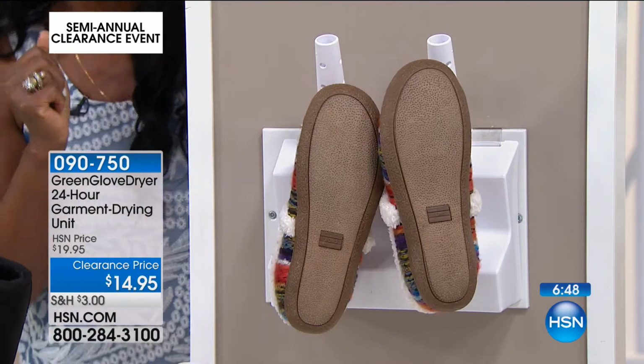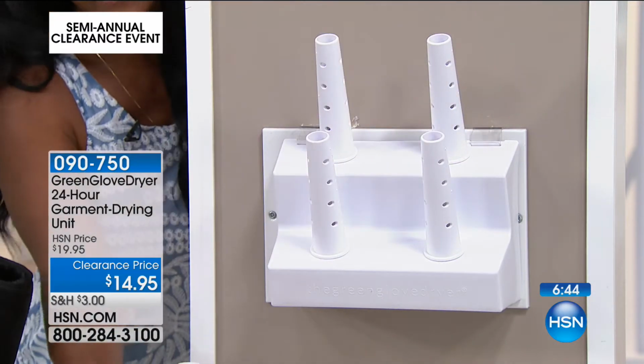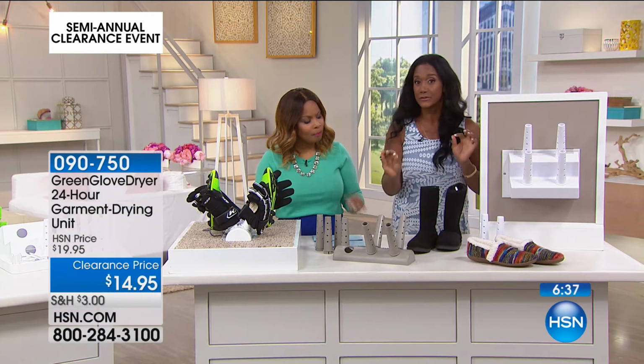And that works so easily. You can place the gloves on there. It really is ingenious because nobody likes having those wet, soggy items. Now, what is exclusive to HSN is Green Glove Dryer did an exclusive configuration.